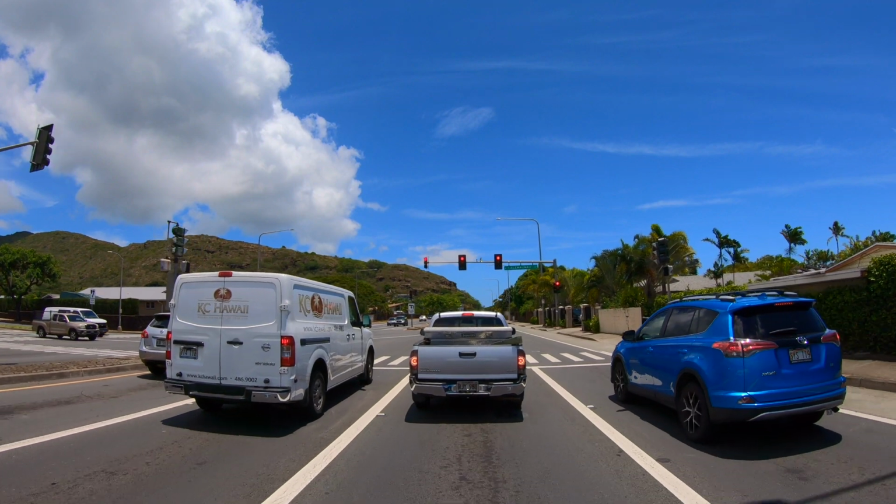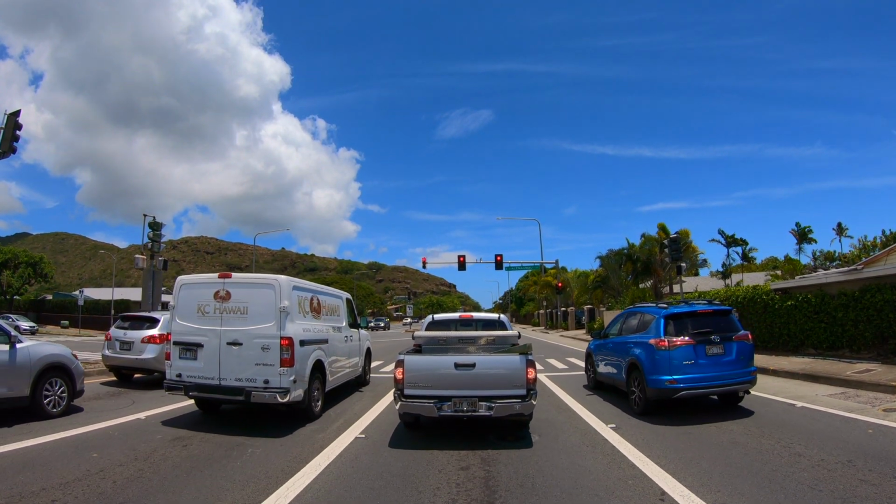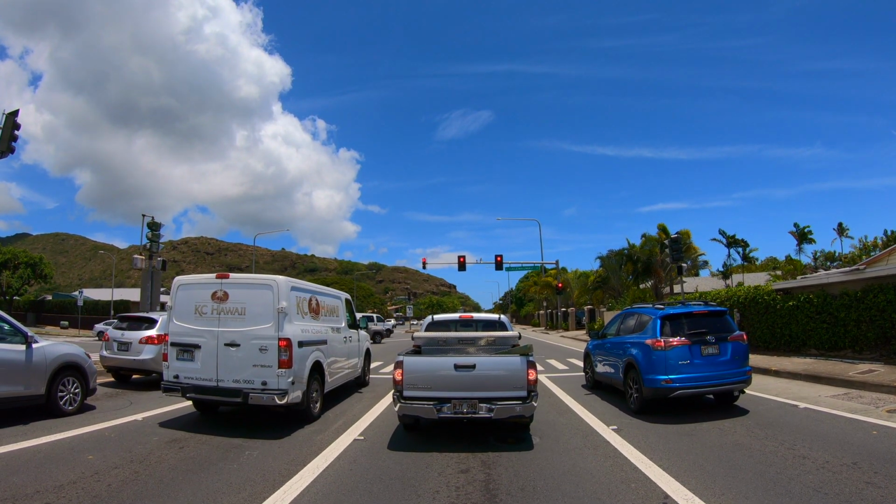It used to be a Times supermarket. Now it's a church, and there's also Gyotaku there and 7-Eleven and some other eating places.